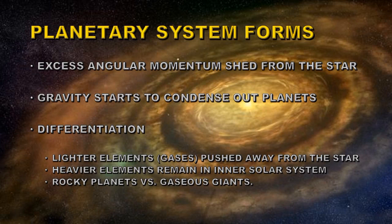in the outer part. And you see that in our solar system with the 4 rocky planets, Mercury, Venus, Earth and Mars, in the inner solar system, and the gas giants Jupiter, Saturn, Uranus and Neptune in the outer part of the solar system.